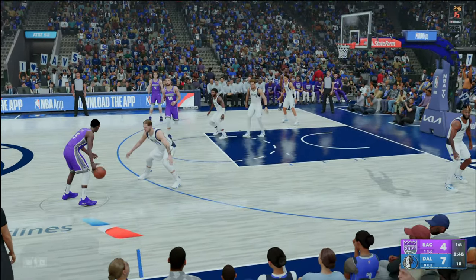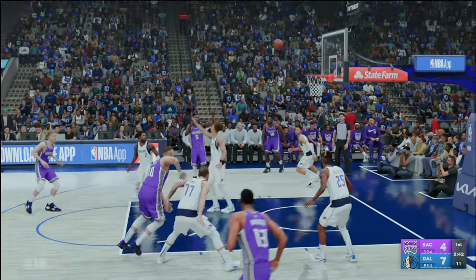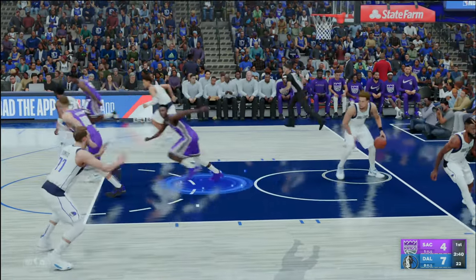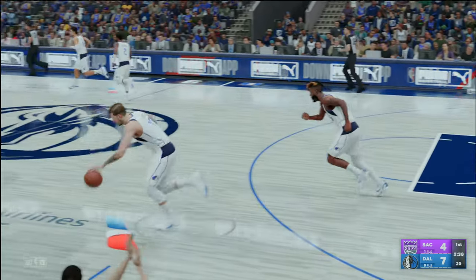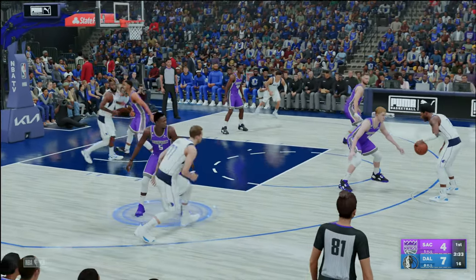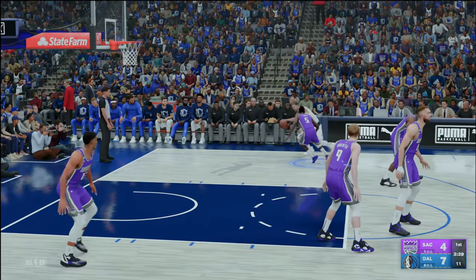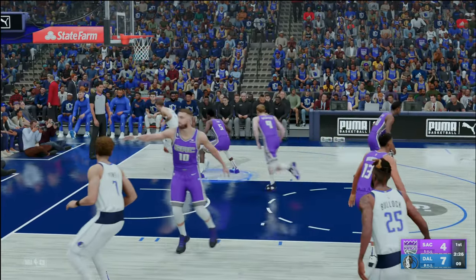Now here's Fox. Picked by Sabonis. From 12 feet. Fox can't get that one to fall. I think he's gone completely dry. Nothing is hitting. Yeah, and the risk now is that he gets inside his own head. Time to take deep breaths in through the nose, out through the mouth, and let the game come to you.